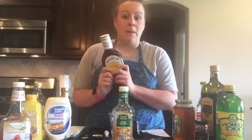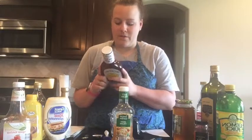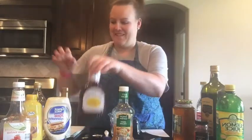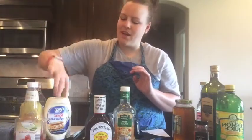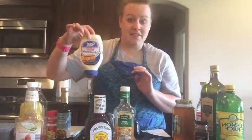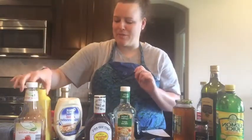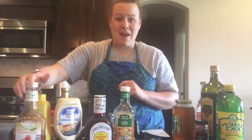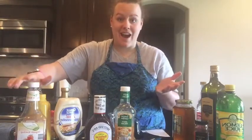I have store-bought barbecue sauce, which has sugar, or a form of sugar, as the first ingredient. I have some organic ketchup. I have mayonnaise. I have mustard, but we'll get to that in just a minute. So these are probably the main condiments that we use as Americans.